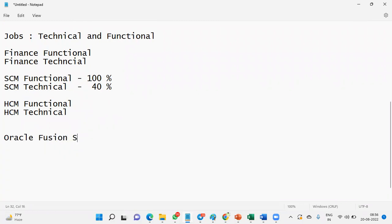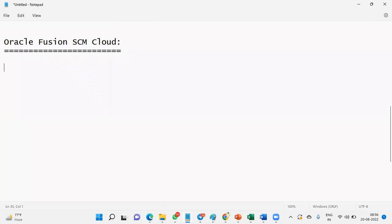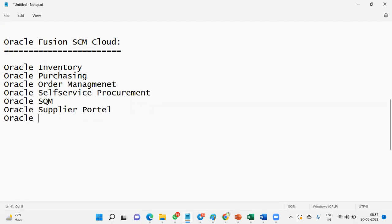Oracle Fusion SCM Cloud. For a functional consultant, we must be clear on at least 2 modules. We are going to learn Oracle Inventory module, Oracle Procurement, Purchasing module, Oracle Order Management module, Oracle Self-Service Procurement module, Oracle Supplier Qualification Management module, and then we are going to talk about Supplier Portal. Then we are going to talk about Costing.